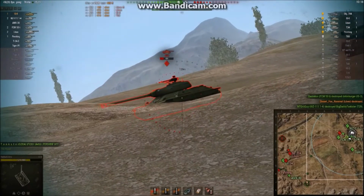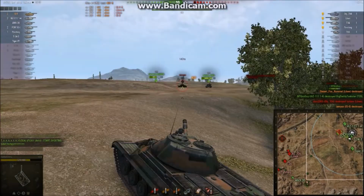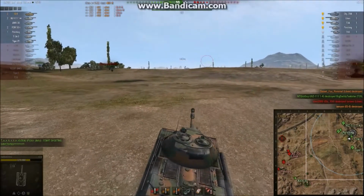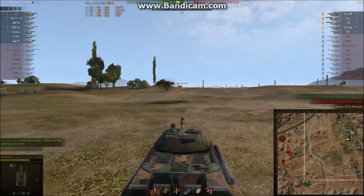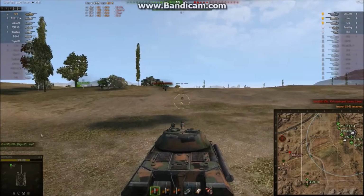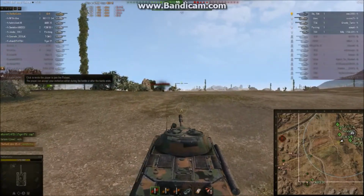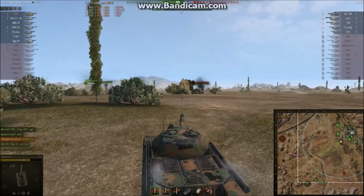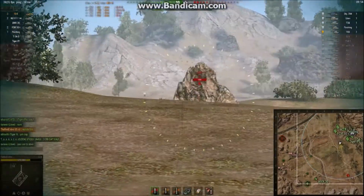Well, this Tier 8 premium right here isn't going to do well either. Hit him right in the hull cheek, making sure it doesn't bounce. You never know with the IS-6. Now watch what I do here. The entire left flank has fallen. I get a little cocky. I go, watch this. They're thinking, man, I'm going to rack up a lot of kills.